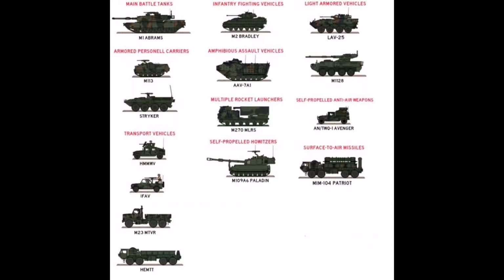Basically, what the tank consists of: optical periscope, gun mantlet, coaxial gun, fume extractor, main gun, driver's optics, driver's hatch, glass plate, track, machine gun munition, commander's MG, hatch or cupola, turret, turret ring, hull, engine air intake, engine compartment, armored skirt, drive sprocket, link and road wheel.